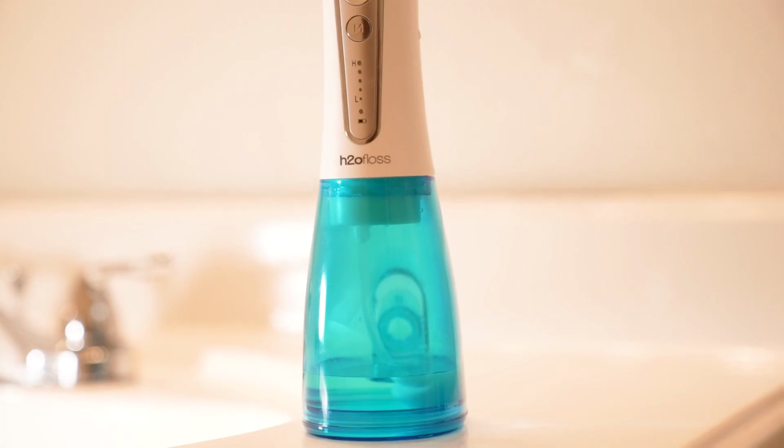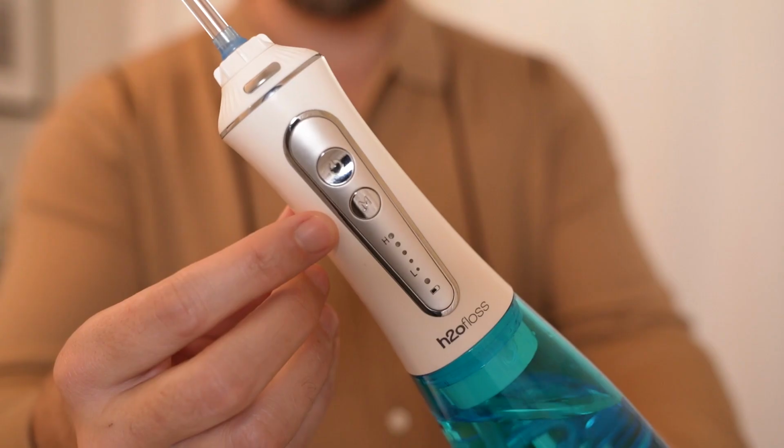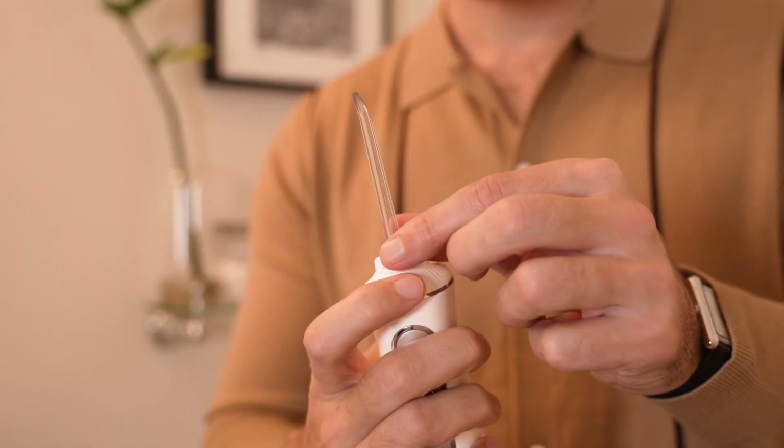Now, if you've never used a water flosser before, water flossers can remove more plaque than traditional floss, though it is still good to do both. Water flossers are more gentle around the gums. Now, if you're a person with braces or just a person that gets a lot of food stuck in their teeth, a water flosser is going to be a game changer for you.